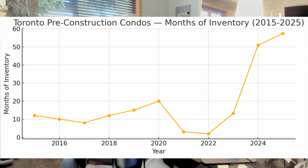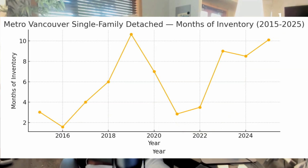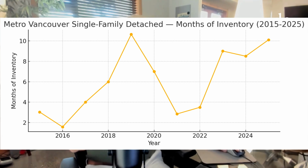So the big city reality check that we were talking about: I'm going to pull up 2 charts here. First of all, never seen this before. In Toronto, pre-construction condos are at 58 months' worth of inventory. That's an all-time high. Metro Vancouver, single family detached, not condos, we're looking at about a 10-month supply. Looking at the chart, you can see that over the period of time.